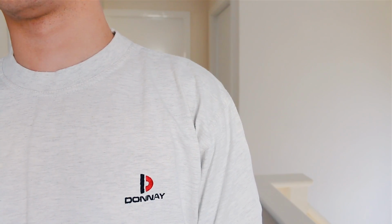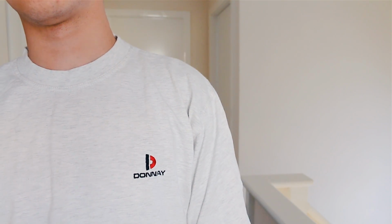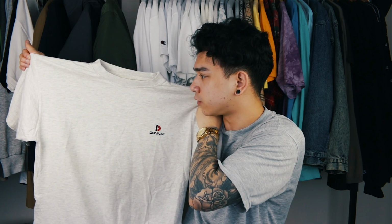Old school Donnay logo on the front here, embroidered, nice. It definitely does have a vintage feel to it. I think anything off-white or sort of creamish colour does have an automatic vintage feel to it, because it sort of gives the impression that it was a plain white t-shirt, but the colour is sort of aged. Sort of like comic books when they're yellow. That's the sort of feel I get with these t-shirts when I pick them up.